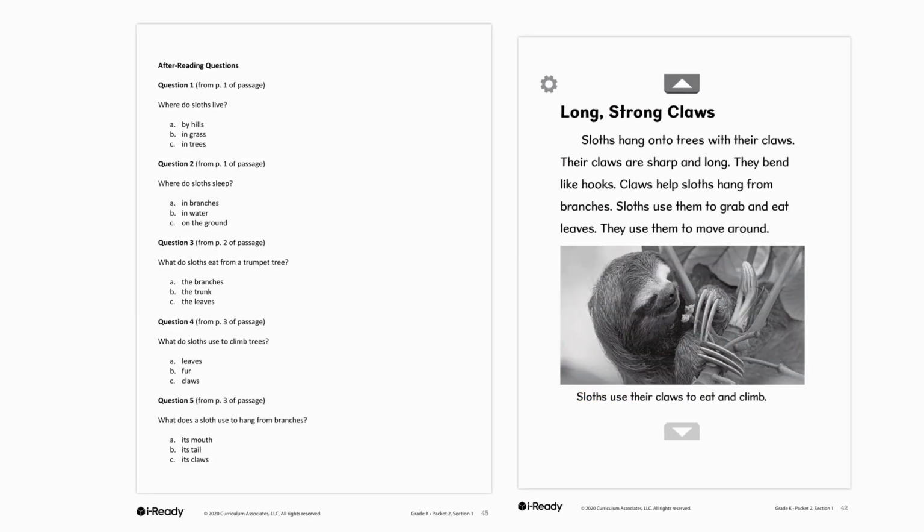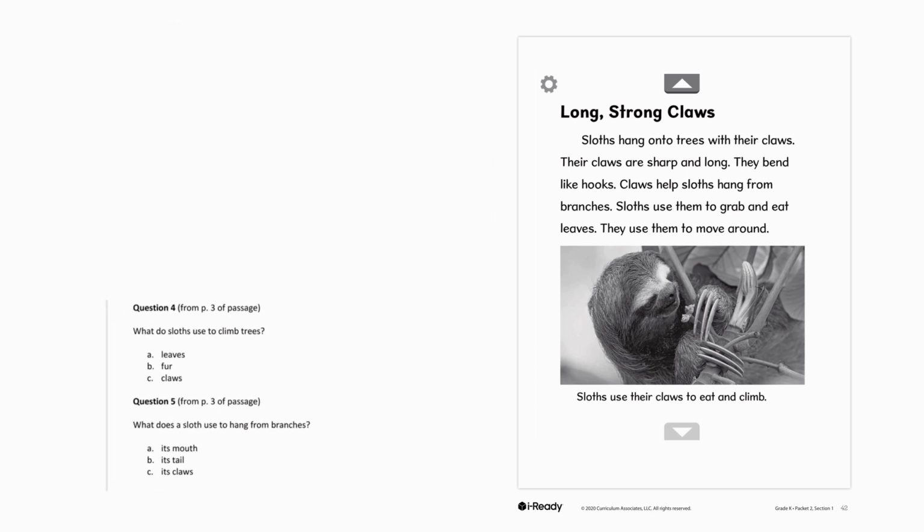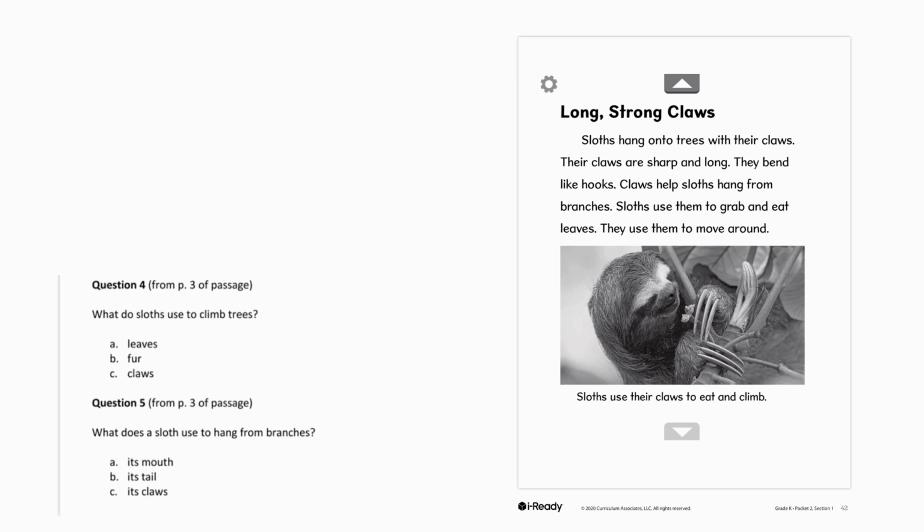The answers to questions 4 and 5 come from page 3 of our text. Let's read question 4. What do sloths use to climb trees? Leaves, fur, claws. The picture's caption gives us the answer to this question. Sloths use their claws to eat and climb. The answer is claws. Can you circle the answer choice that says claws?